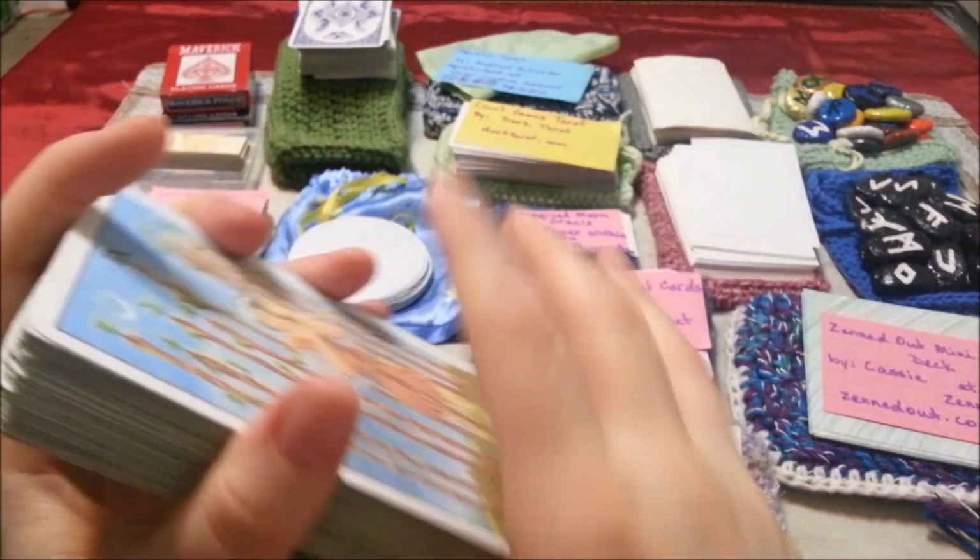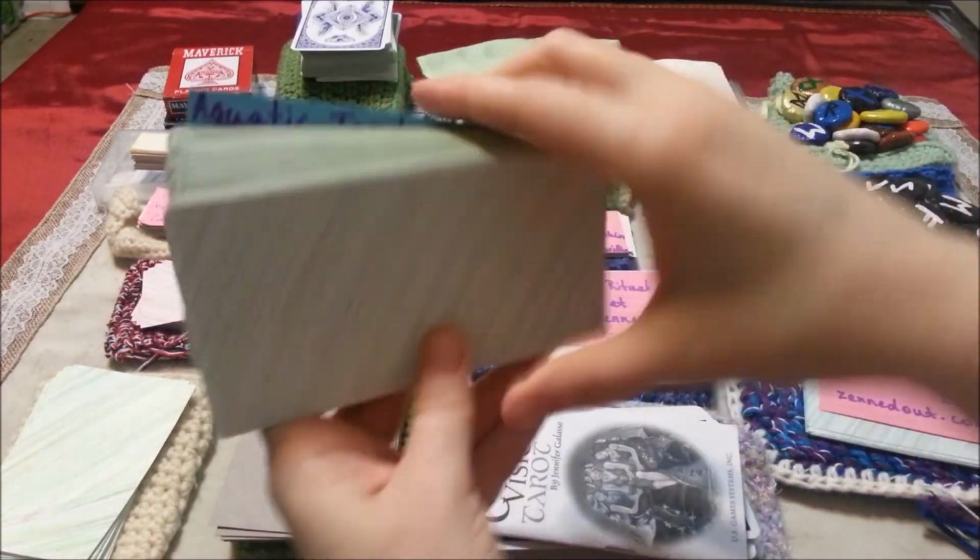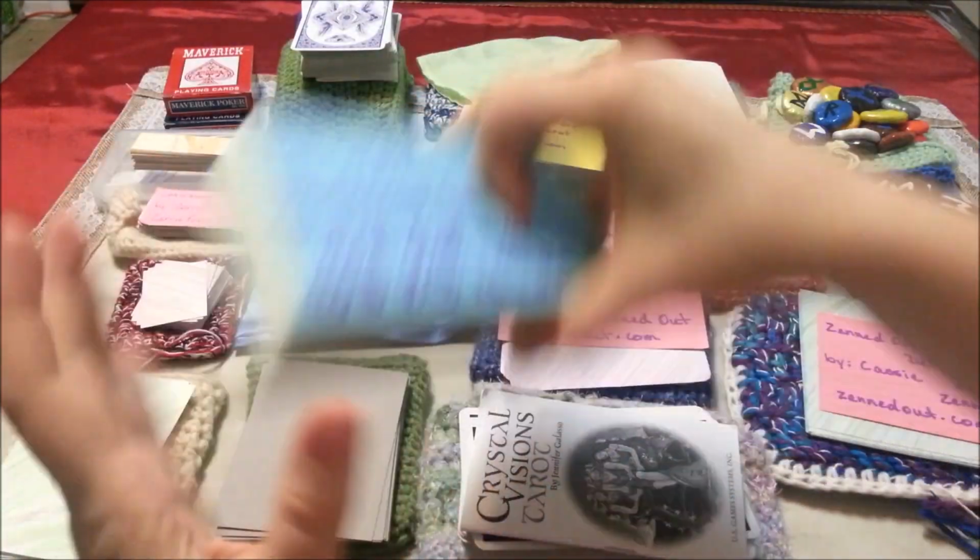Typical Rider-Waite type cards. Follows the Rider-Waite almost, well, pretty much exactly. It is exactly.